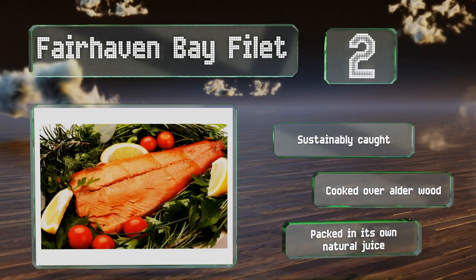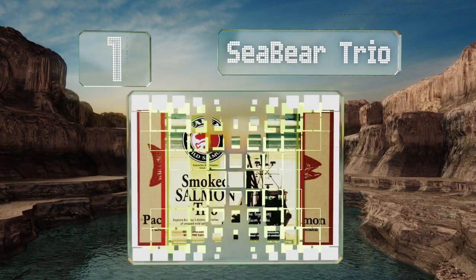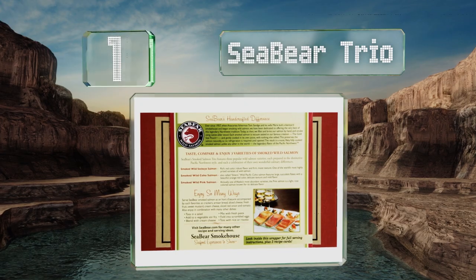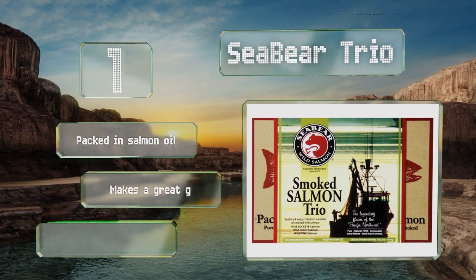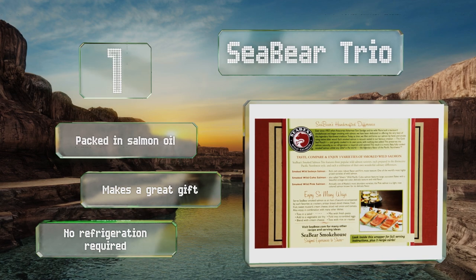And taking the top spot on our list, the Wild Harvested Seabear Trio comes with sockeye, coho, and pink varieties, a perfect selection for those interested in a variety of choices to broaden their palates. 3 individually wrapped 6-ounce servings will make any lox lover's mouth water. It's packed in salmon oil and makes a great gift.